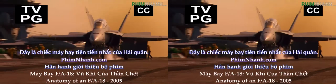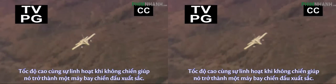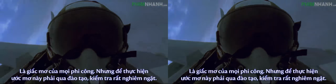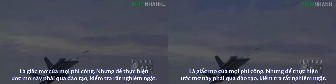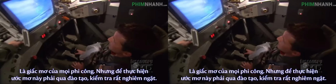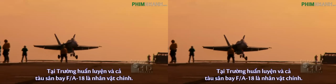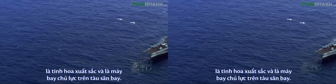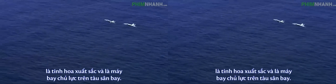It is the most versatile aircraft in the Navy and Marine Corps arsenal. Combining the speed and agility of a fighter with the power of a light bomber, the F/A-18 is a lethal weapon, a marvel of modern aircraft design. It's every pilot's dream to fly one, but to reach these elite ranks, trainees must pass a series of rigorous tests. From the training field to the carrier deck, the F/A-18 has seized center stage as the world's elite strike fighter, the backbone of carrier-based aviation.